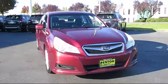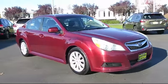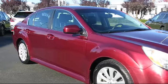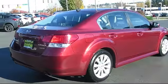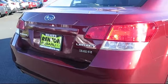Here's a look at another vehicle from our great selection of cars, trucks, and SUVs. It comes equipped with all-wheel drive, perforated leather-trimmed upholstery, climate control, safety brake pedal system, tire pressure monitoring system, cruise control, four-wheel disc brakes, brake assist, security system, tilt steering wheel, and much more.